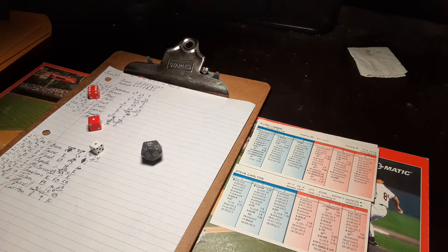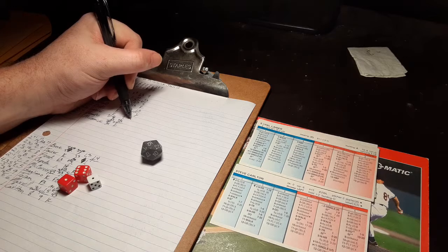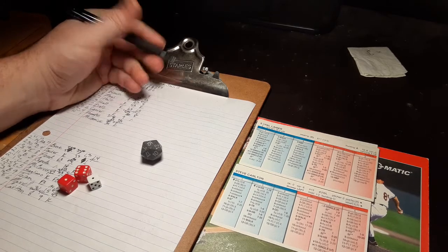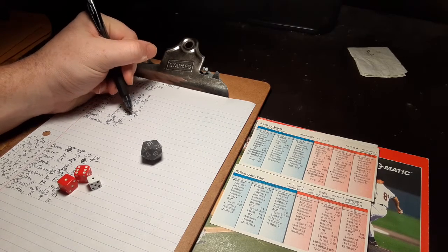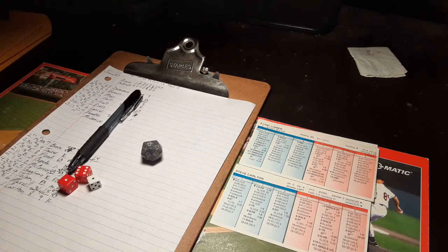One seven. Base hit center field. In to score is Dietz, and the lead is cut in half. And I think that'll be it for Carlton.